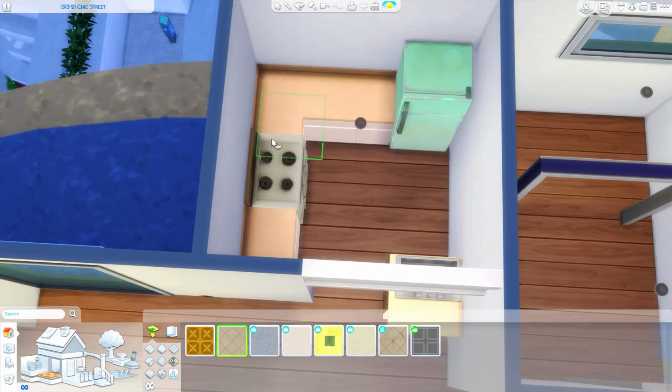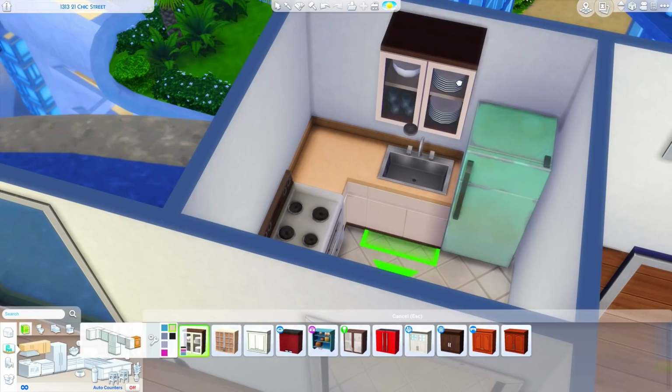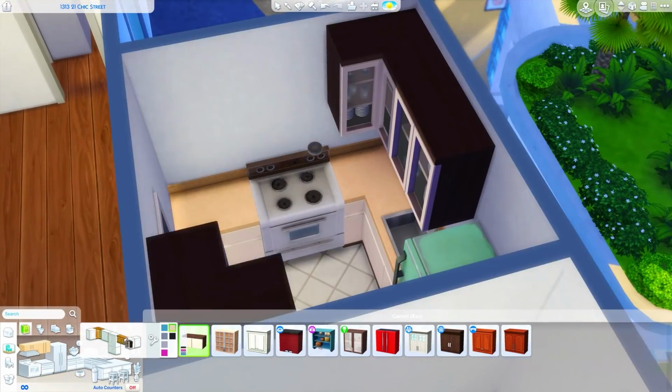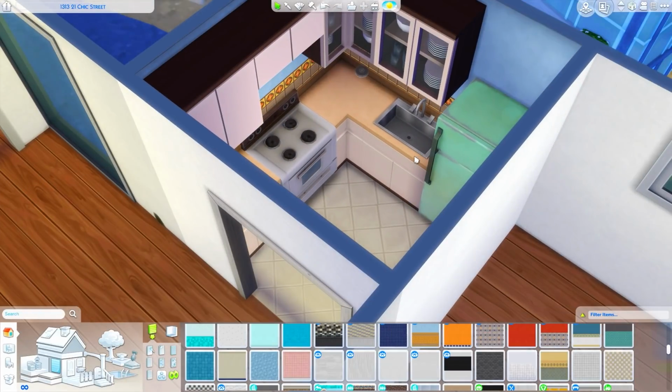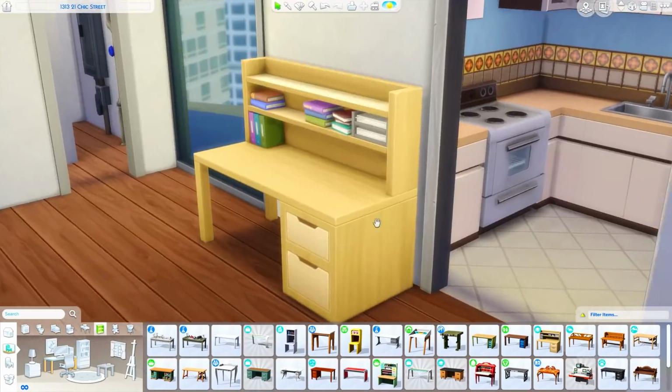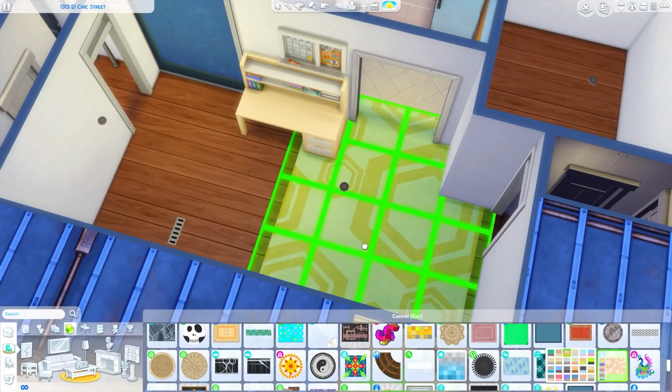And we're working on the kitchen space now. I wanted it to be sort of closed off and using some older countertops and older appliances that I kind of associate with dorm rooms and on-campus living. So that was the idea there. And then I'm trying to figure out what I want to do in the living space.